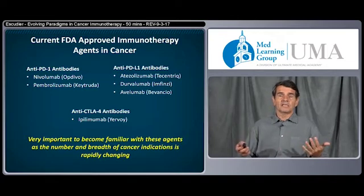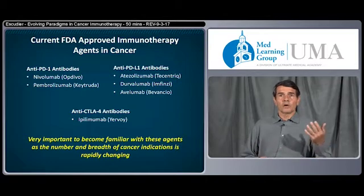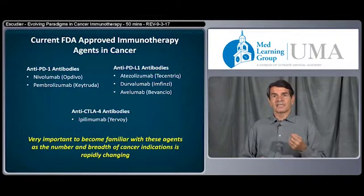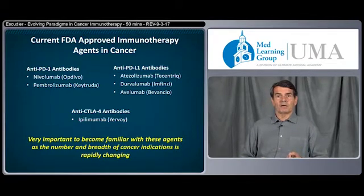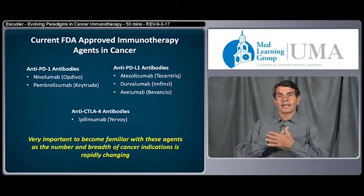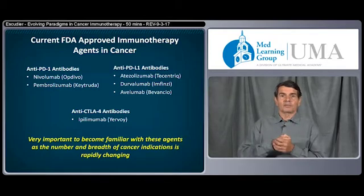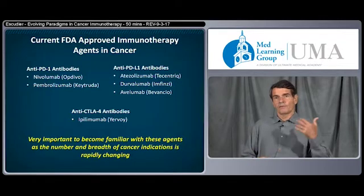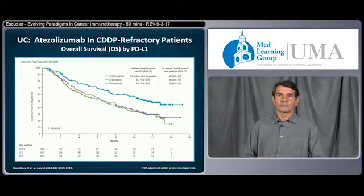So maybe when you look at this program, you will have a lot of new agents approved. But you have some anti-PD-1 approved, nivolumab, pembrolizumab. You have some anti-PD-L1 approved, atezolizumab, durvalumab, avelumab. You have anti-CTLA-4 antibodies approved, like ipilimumab here. And that's very important for you to become familiar with these agents because they are growing and growing and are becoming part of our treatment for cancer. And you will use them certainly in your patients very shortly here.